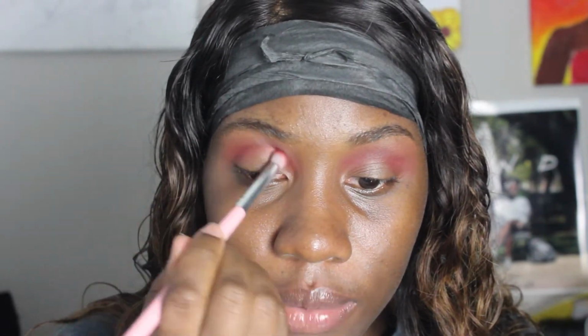Sometimes I can't see because I don't have my glasses. I haven't had them in for a long time, so that's why sometimes it's blurry, especially when I put lashes on and stuff. A lot of times after I put my lashes on, I literally cannot see anything. So I just be praying to God I'm in focus.